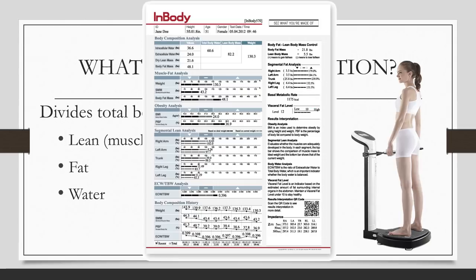Now, interesting is this basal metabolic rate. This is the number of calories that your body burns doing nothing except existing. So that is, what will you burn doing nothing else? So for this person, their basal metabolic rate is 1,175 calories. That means if this person does not exercise, it takes 1,175 calories for them to just exist. So if they do not exercise and they eat more than 1,175 calories, they are most likely going to gain weight. So that is a very helpful thing.